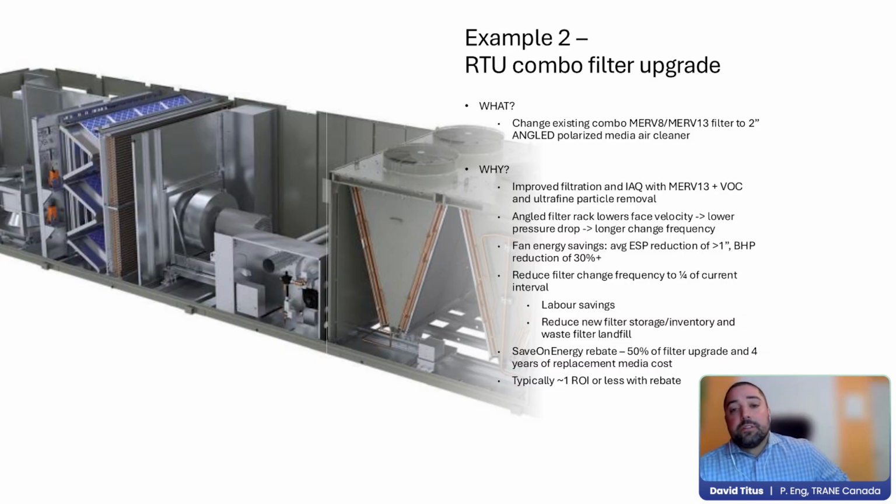Very similar to the first one, but looking at existing units. And all of this, of course, doesn't have to just be your retrofit solutions. This can be for new construction as well, where any new piece of equipment that would typically be selected or specified with your standard 2-inch MERV 8 or MERV 13 filter, you can certainly look at providing some of these alternate technologies and solutions in new equipment as well. But I understand we do have a lot of aging infrastructure, a lot of challenges in older schools. So for now at least, I'm just focusing on the retrofit solutions.